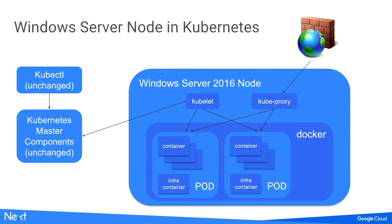With the alpha support that we had, this is what our architecture looked like. So you have the physical internet coming up from the top, and then you have the kubelet and the kubeproxy, which are the two components of Kubernetes that drive the core functionality. And then you have an abstraction called a pod, which is the lowest unit of deployment in Kubernetes that can contain one or more containers. Think of a pod as a microservice, for example, that can be implemented inside one or more containers. So with the alpha support, this is what it would look like.